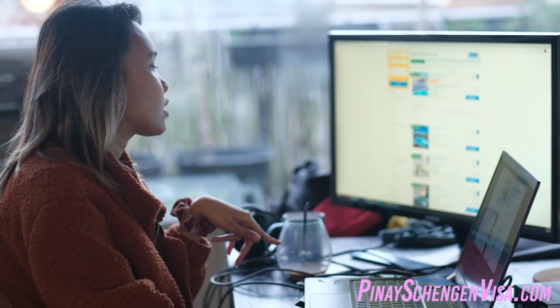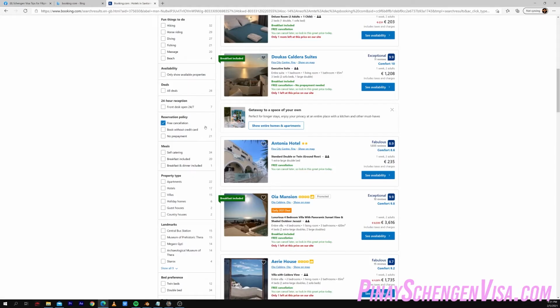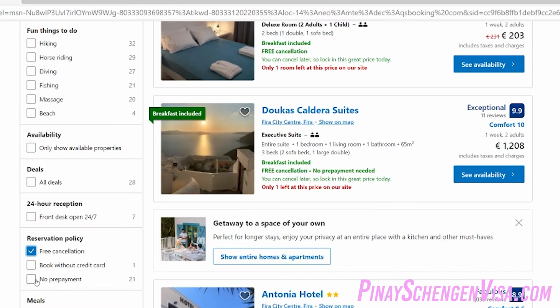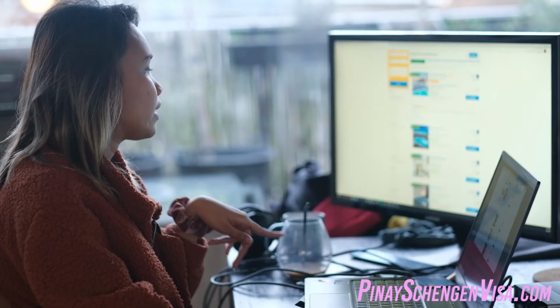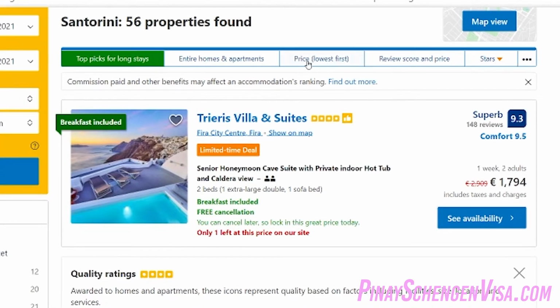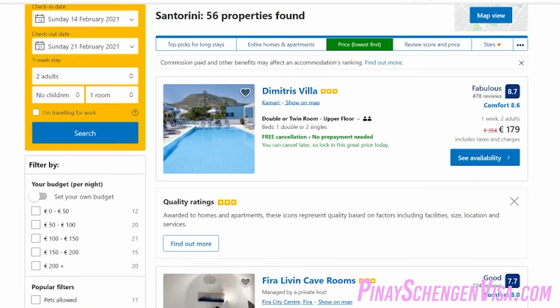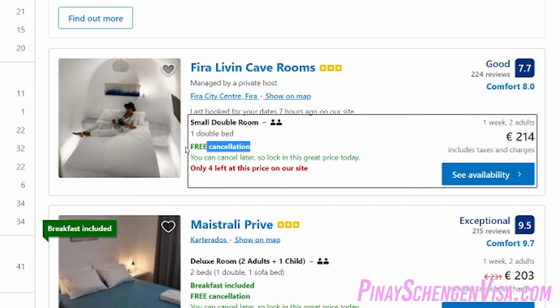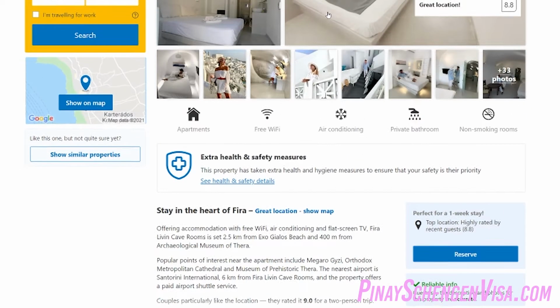But most of the time, what I check are free cancellation and book without credit card. So for hotel reservation with free cancellation, these are all the hotels I can book without paying right away. Here, you will see that they provide what is the best option for you. You can choose lowest price first and it will bring you the cheap hotels you can book. So, all you need to look for here is the words free cancellation on the hotel.